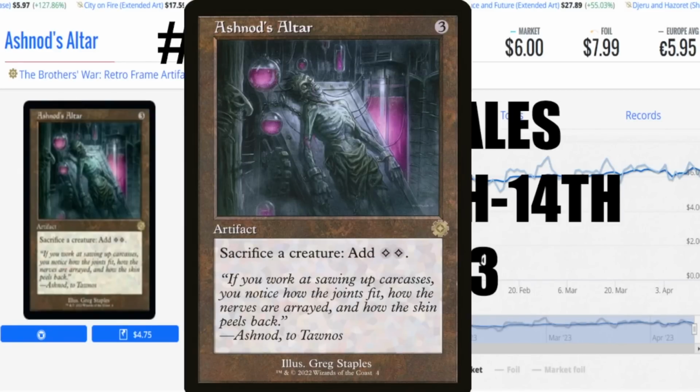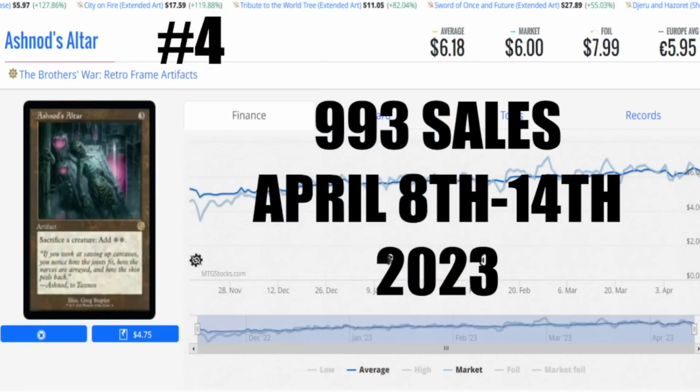Ashnod's Altar here, guys, brought the price down. Almost a price collapse at this point, considering how cheap this card is. I hope they don't print it for a very long time. Sacrifice a creature and add 2 colors to your mana pool. Very, very cool, guys. Love it. Cheap card. Easy to get now.